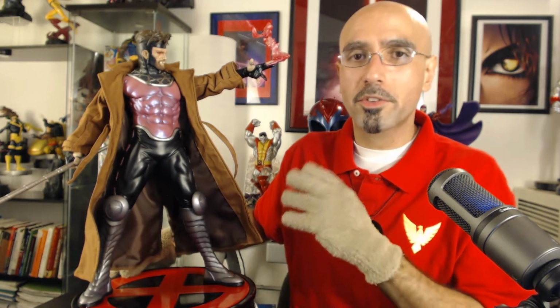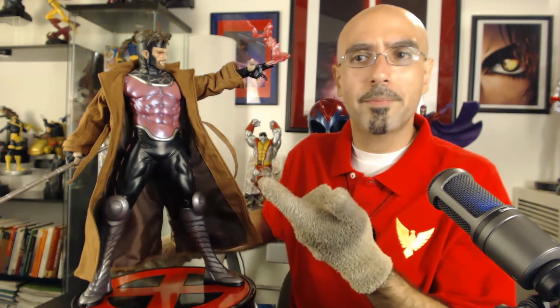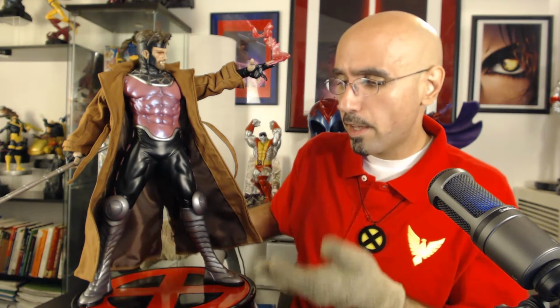The regular version was offered throughout various online retailers, as well as local comic shops. Diamond distributors, the companies that distribute things to comic book shops, often put statues like this in their catalogs for local comic shops to order. So the regular version is generally what is sent to those locations. The exclusive version, again, is only available through the Sideshow website, and it's worth getting. So this is the exclusive version.